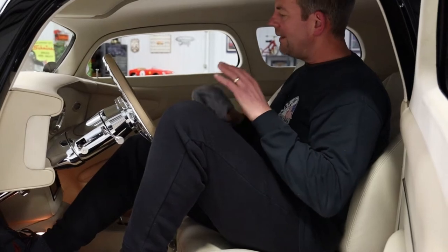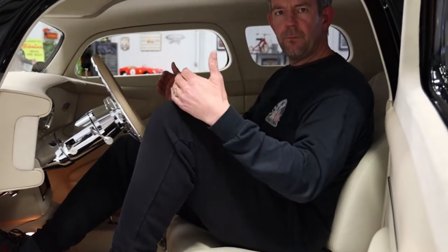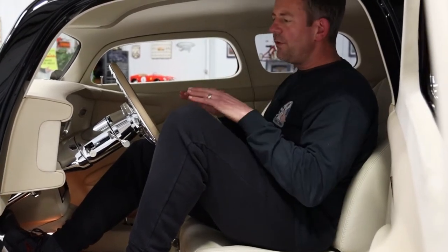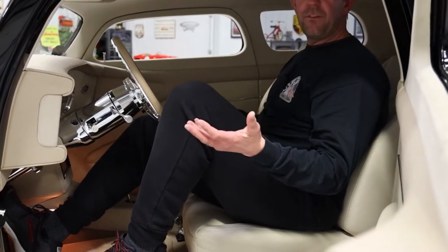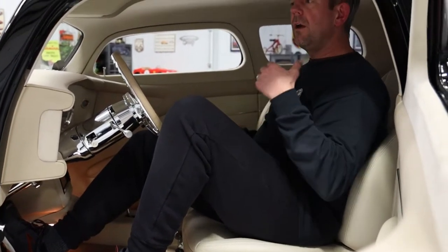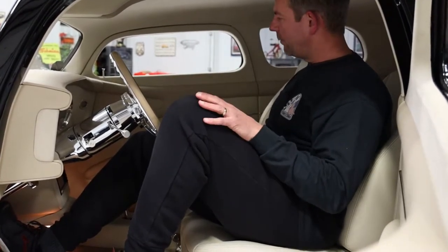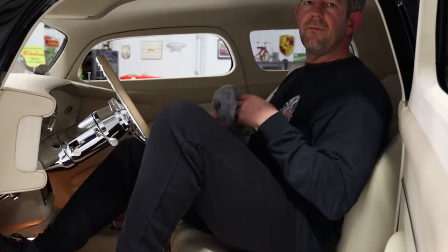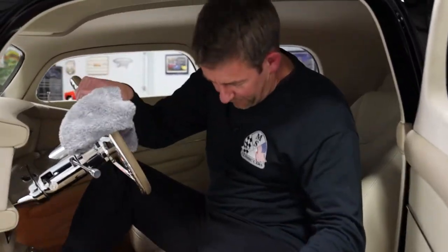But again, what I like about this, it's super, super nice. It's spacious. It's not overdone, but it has all the amenities that you could ask for in an interior of a hot rod. A lot of times hot rods are not very user friendly. I would say this particular one has been laid out very nicely to make it as friendly as possible. So let's continue to make our way around.